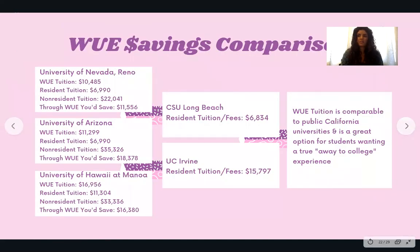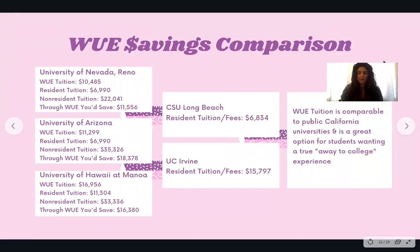So looking at the WUE savings comparison, we can see that University of Nevada, Reno, WUE tuition is $10,485 versus residents pay $6,990. Non-resident students, so a student who won't be eligible for WUE, such as a student transferring from New York State, for example, they'd be paying $22,000. So a California student, a Harbor College student who transfers to a WUE school would be saving $11,556 a year.